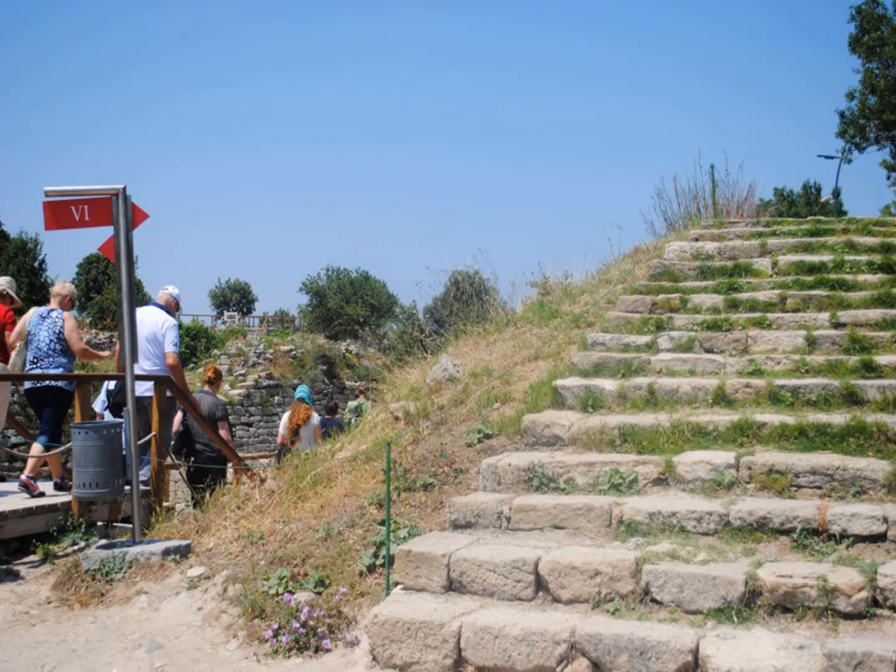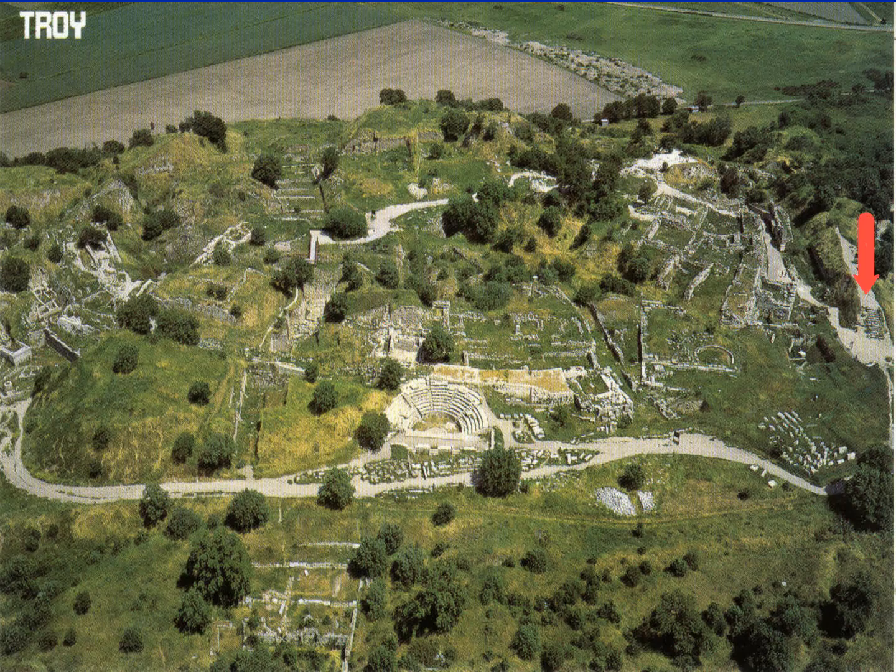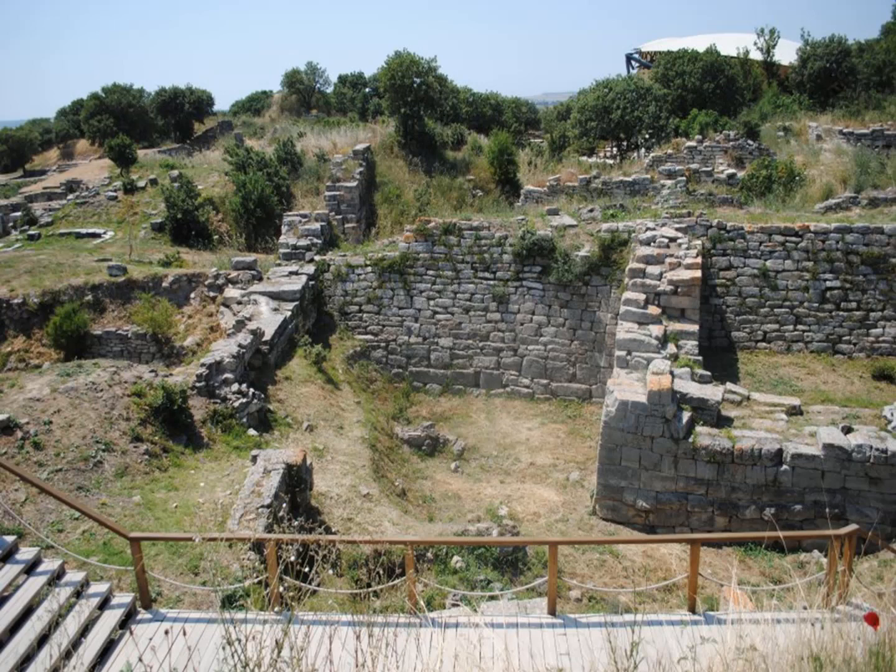And I'm going to take my first picture from there, overshooting what's off to our left. So here is where I am standing to take these first pictures, and then this is where we're going to be walking initially. So here's the view from up on Troy 10, Troy 9 or Troy 10.